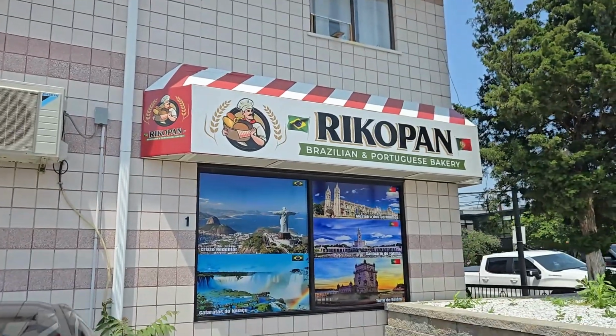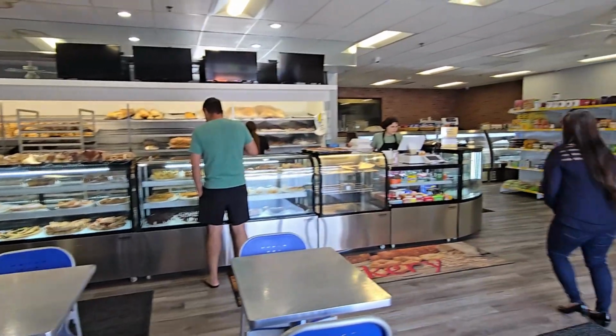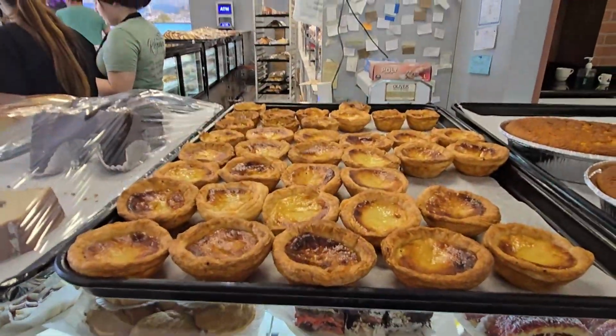So first I stopped at Rikopan Brazilian and Portuguese Bakery. Beautiful looking store, nice size, huge bakery. I mean, the breads, the pastries, the cakes, and of course they got some basic groceries in there too. People are pretty friendly. I am a little rusty on my Portuguese, but I tried it out. They were very understanding and helpful, reminding me how to say certain things, so I appreciate that. And partially because I'm hungry and partially because everything looks so good, I picked up a little bit more than just the egg tart, but let's start with that.